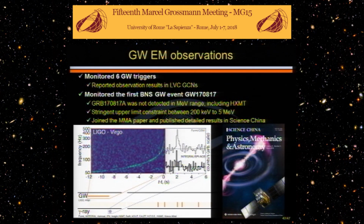We observed it, but we have no positive detection, just because this is not a normal short GRB. It turned out to be very soft in spectrum. We put a very strong constraint on the flux limit in the hard X-rays, in the tail of the soft gamma rays. And we joined the MAMA paper, and we also published the result independently in a Chinese journal.